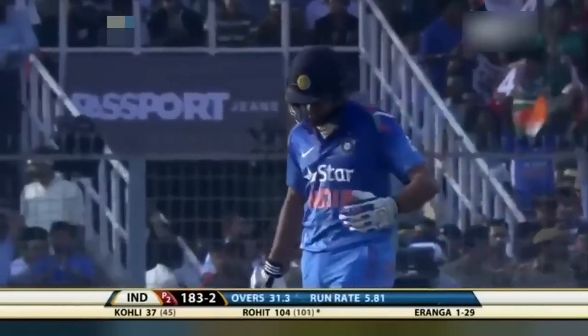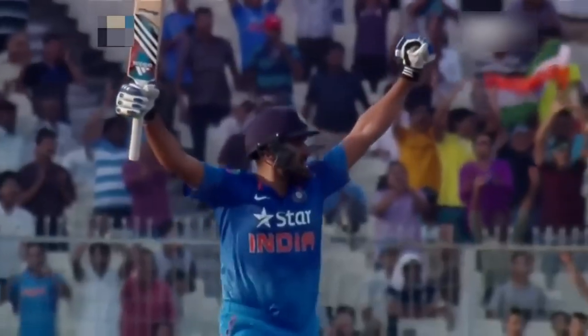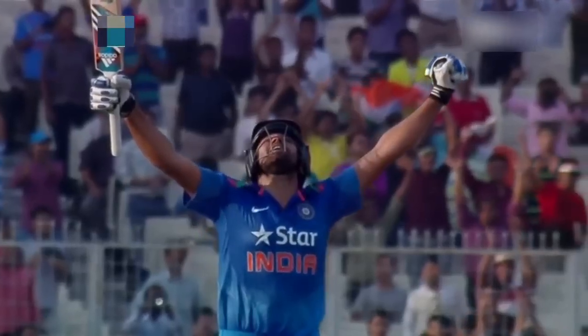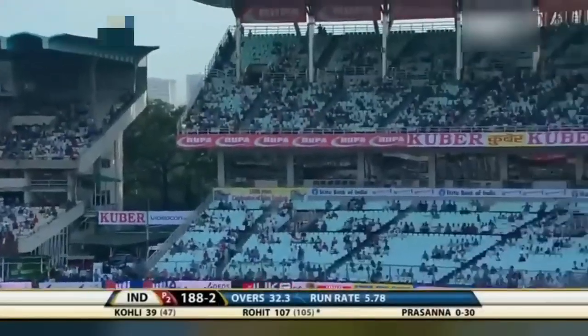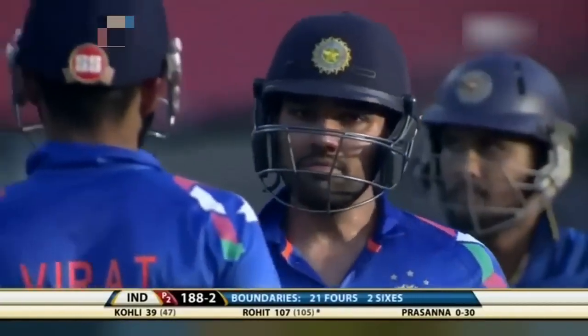The sheer class and timing. It's an easy ball, but you still have to hit the gaps. He just completed his 100, and he would have been thinking about that moment. But when he gets a loose delivery, he's quite happy to put it away. A lot of boundaries have come in the second 50 that VVS was mentioning. And both these batsmen cannot be stopped. 6, almost hitting from outside the off stump, but clearing the field with ease.